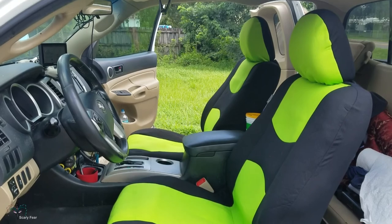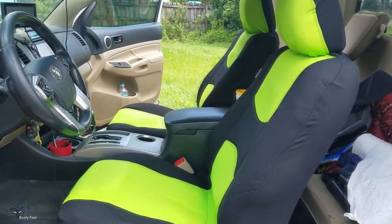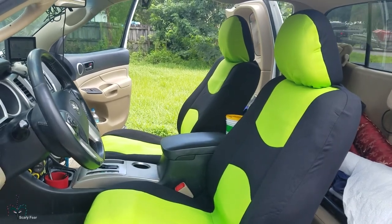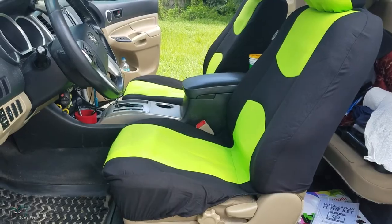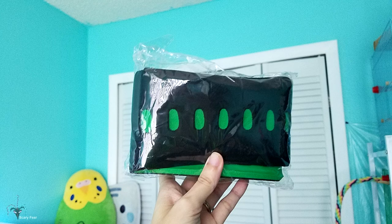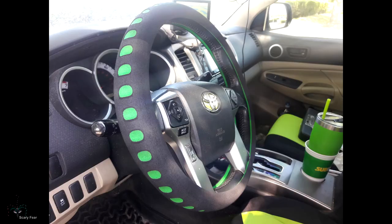Okay, so here it is. What a difference. Much better. Everything's been cleaned out, and the new seats look awesome. So, not only did I get him these nice black and green new neoprene seat covers, I also got him this really cool steering wheel cover. And I was really surprised when it came all wrapped in a little square like that. I didn't think it would fit at first, but he managed to get it on.